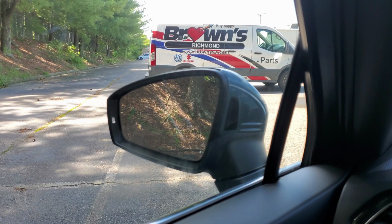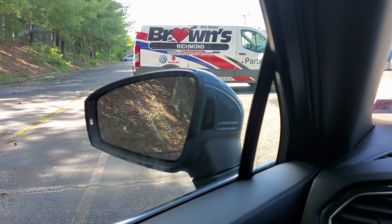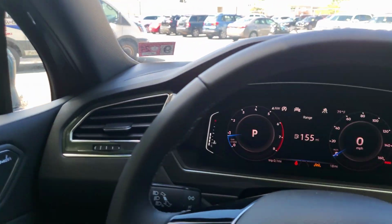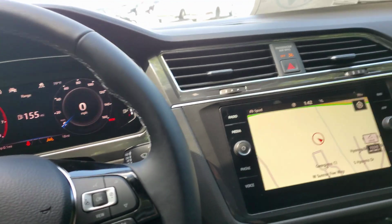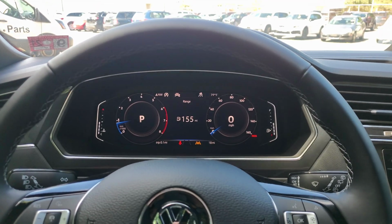Really is a safety feature that has been proven to be a lifesaver, especially now more and more that it's becoming more common with vehicles. So now I will take you on a tour of the back seat and we can keep our tour going.